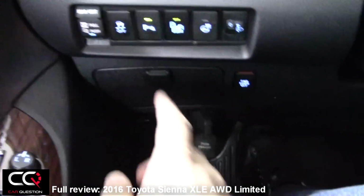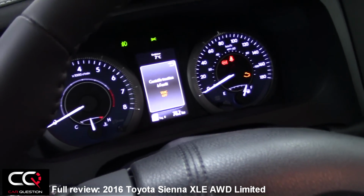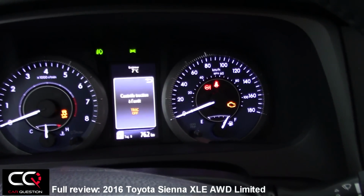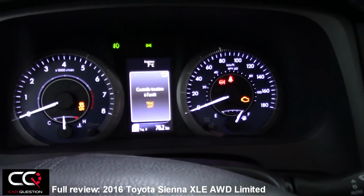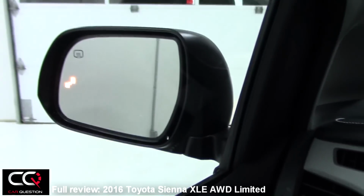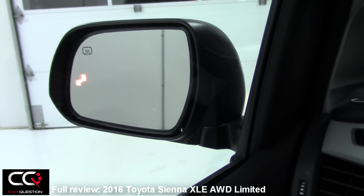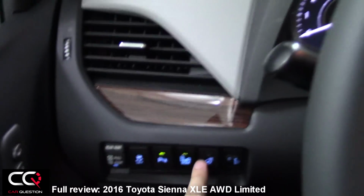So for the rest of the buttons, you've got the traction control that you can simply turn off or on by the press of a button. And by the way, if you hold it for a long time, you're gonna see that there's another stability system which is gonna turn off, and you're gonna have that display. Park sensor, blind spot monitoring, and by the way, look at that, you've got the big defrost logo inside the mirror, and it's bigger than the blind spot monitoring. I wonder why they made it that way.